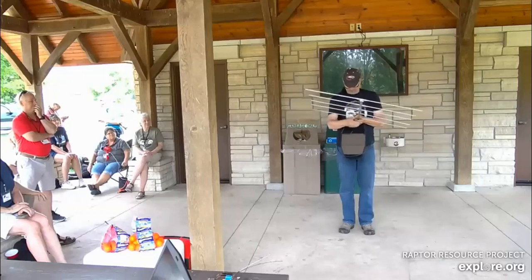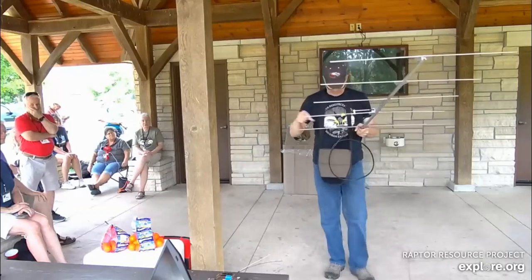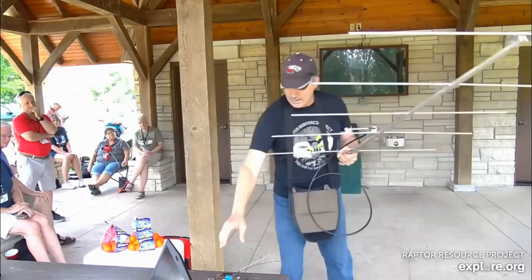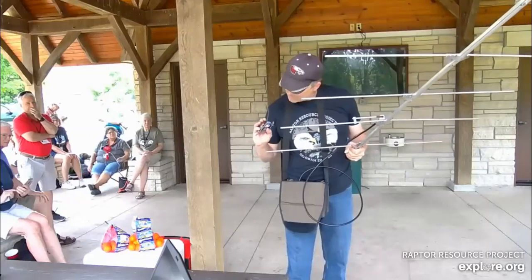So that's basically how this works. Each one has its own frequency. So there's three little knobs here. I believe that it's written right on here, on this magnet. The one that was on D35 is the frequency.